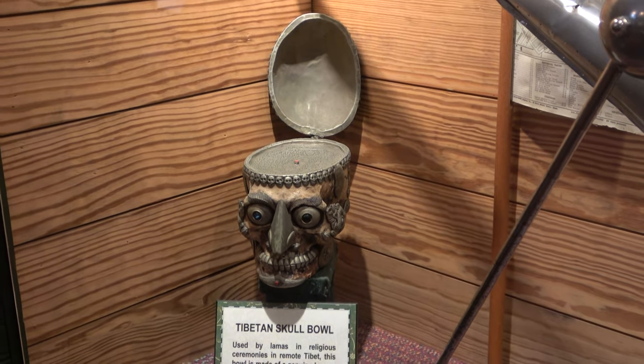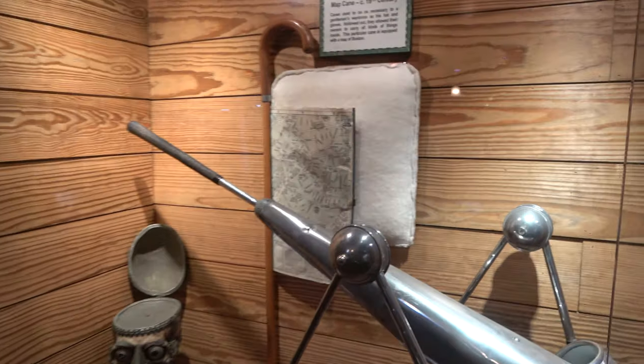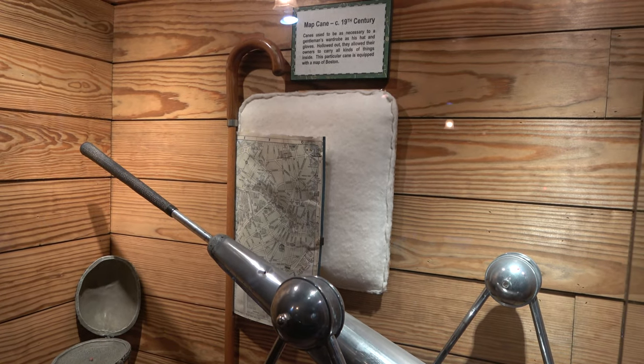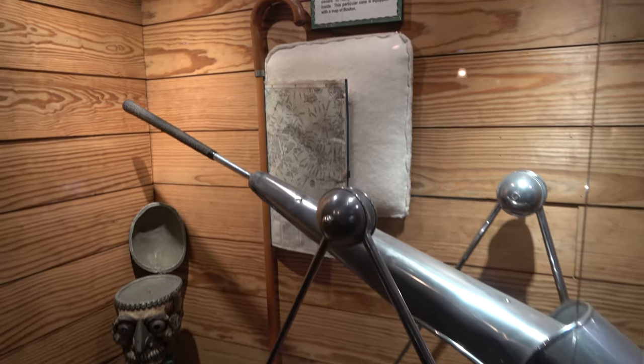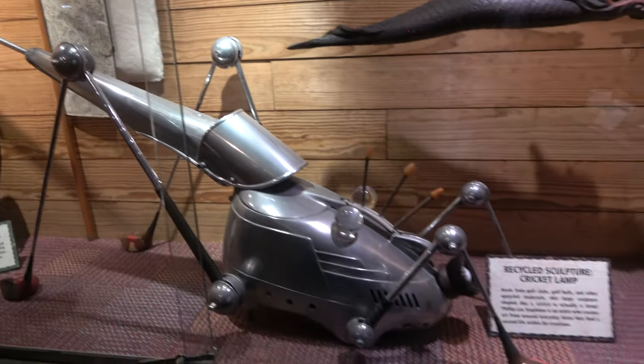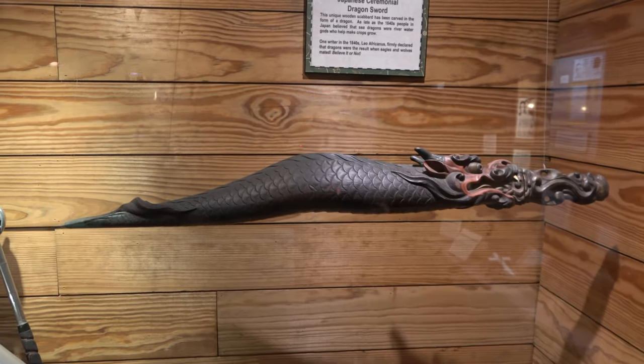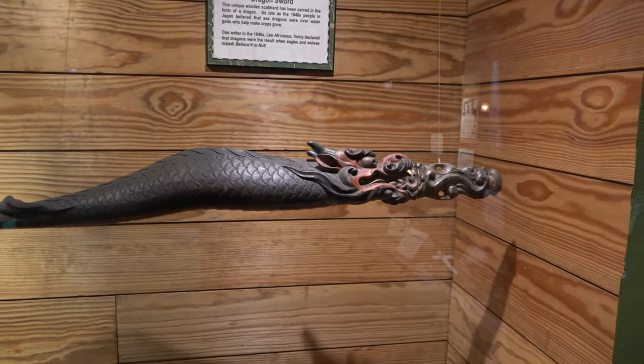More weirdness. Tibetan skull bones. A map cane, so that's interesting, in case you got lost easily. This is a cricket made out of recycled stuff. And then I love the Japanese ceremonial dragon sword. That's very, very neat.